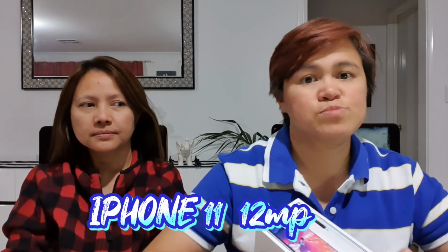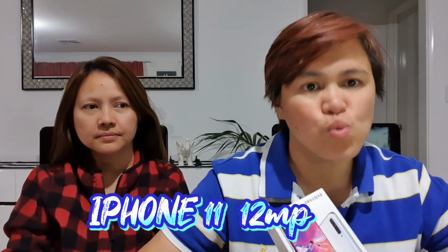Next is the battery. Oh, I forgot to discuss the battery a while ago. This one has 4500 mAh, and iPhone 11 has 3110 mAh. So the winner in regards to battery capacity is A70, 4500. Camera for iPhone 11 is 12 MP, but they only have dual camera, and this one has triple camera and 32 MP. So it's a win again for this one.